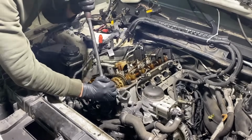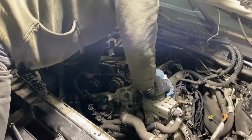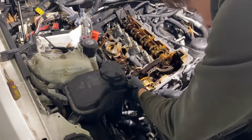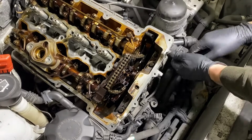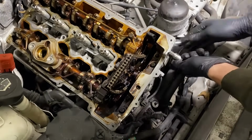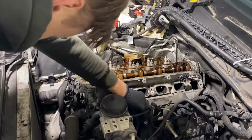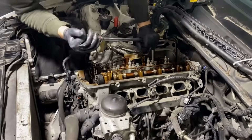Now undo the cam bolts. And just like that, the tensioner is out. Now the cap. Just like that. A little bit at a time.